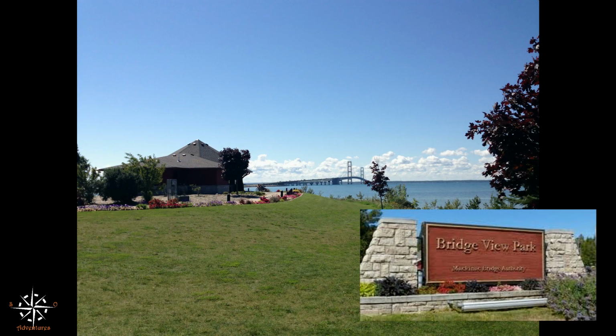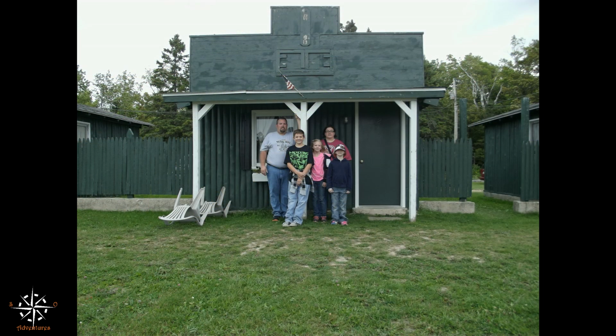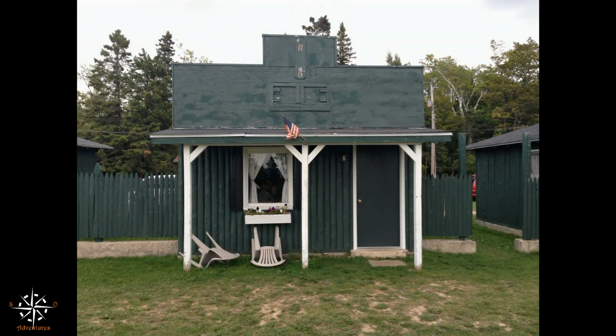The Bridge View Park, created by the Mackinac Bridge Authority, offers a dramatic view up at the Mackinac Bridge and across the straits to the recreated Fort Michilimackinac. Base camp for this weekend is Point LaBarbe Cabins on US 2, just west of St. Ignace.